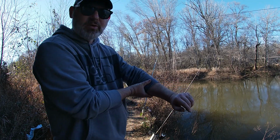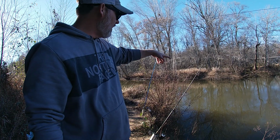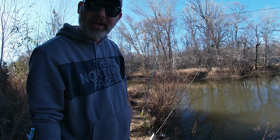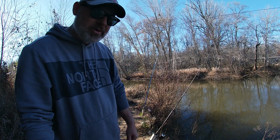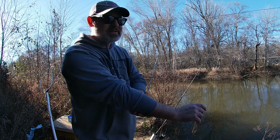What we got here, the two rigs we got going on, number one, we have this one right here with a worm on the bottom, trying to catch maybe some good sized panfish. Maybe we'll get us a big old bluegill or a big old shell cracker. Heck, maybe a big old pumpkinseed, something like that.